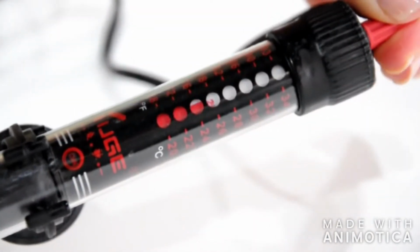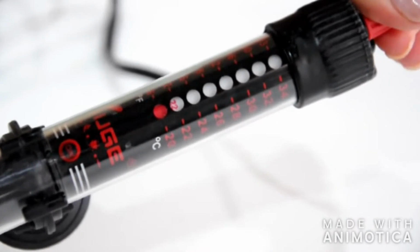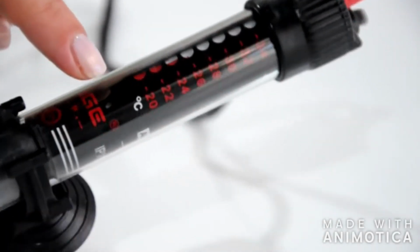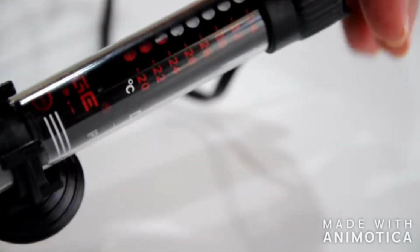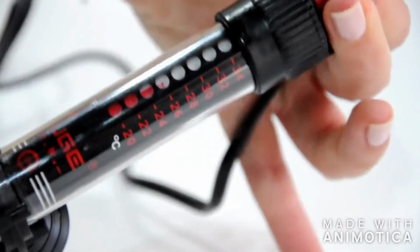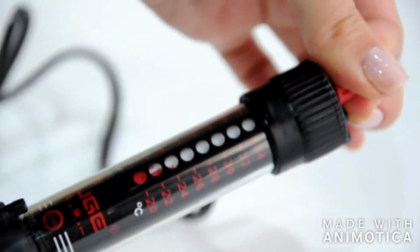Furthermore, it is suitable for both fresh and saltwater aquariums and provides a warm and constant temperature for your tropical fish to stay healthy. This product can also be used in cold geographic locations where it gets difficult to keep the water of your tank at an adequate temperature for your fish.